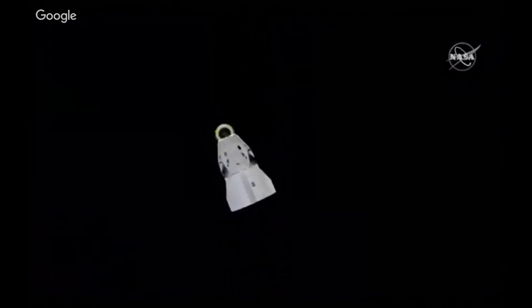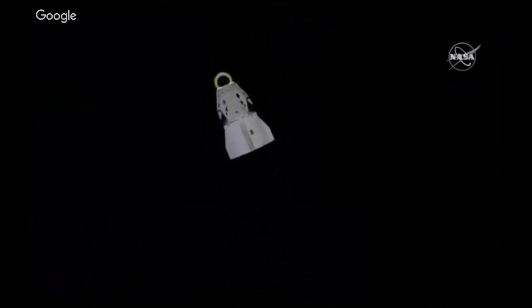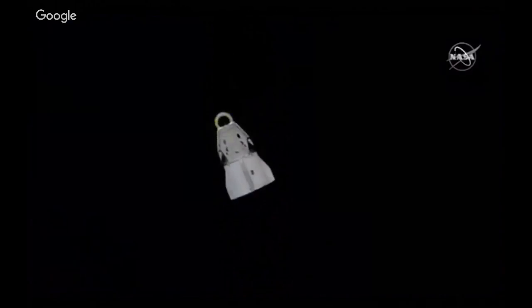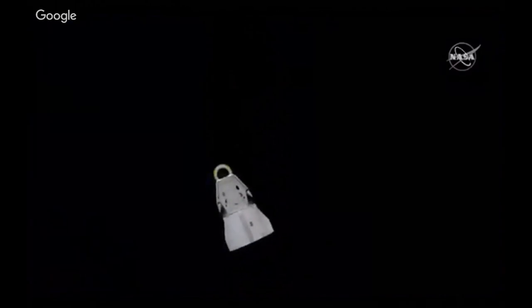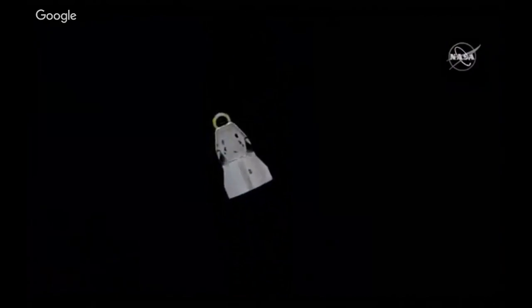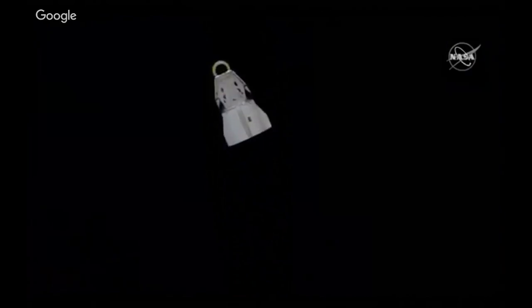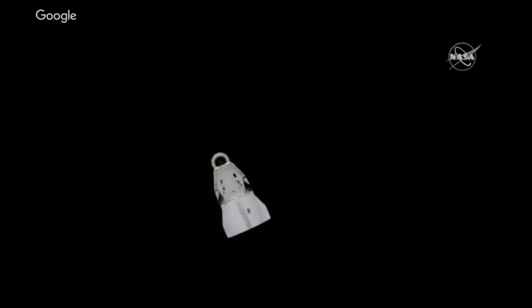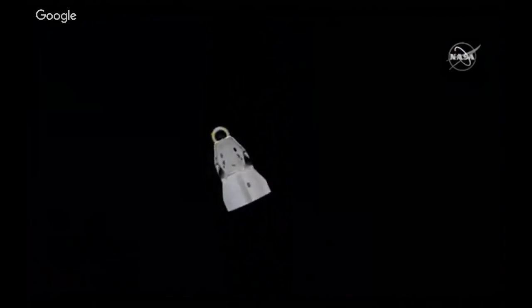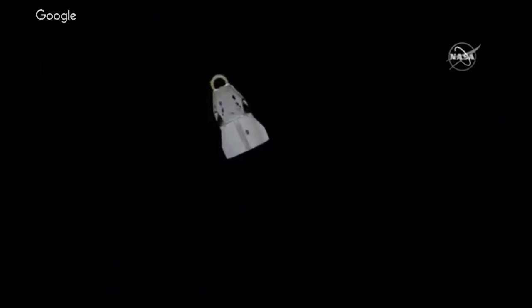And so we're continuing to get really great views. Dragon backdropped by the inky blackness of space. You'll see the cameras are a little bit jerky in their motions. They're actually being controlled by somebody on the ground in mission control. We always like to talk about how in mission control over in Houston, that's where they actually fly the space station. That's where they control everything from the cameras and the communications to even the thermostat on board the space station. If it's too hot for the crew, they talk to the ground.